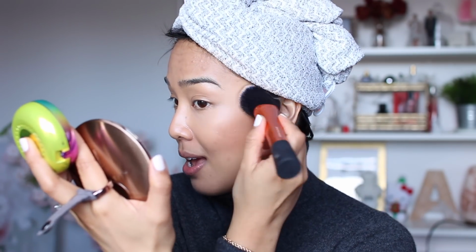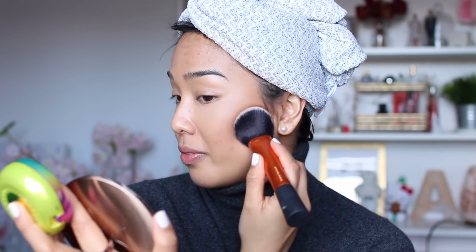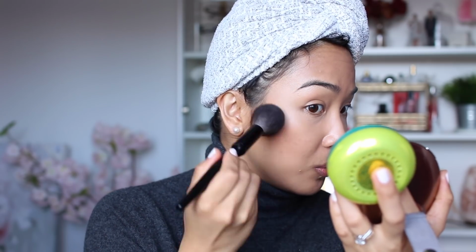I might have applied a little too much on this side. In the event you over bronze, like I just did, I just take a brush, like a big heavy brush, and just try to buff it out a little. And if that doesn't work, you can always just add a little bit more bronzer on the other side to make it a little bit more even.